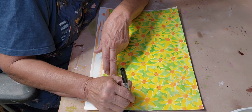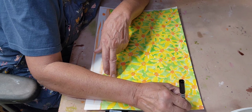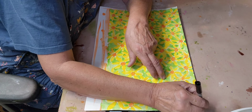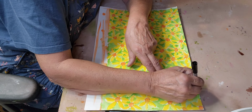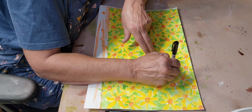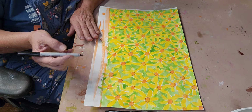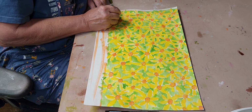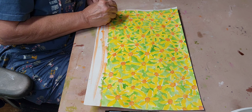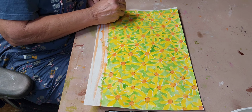I think next time I will do the outline on the front. The only thing is, if you're doing the outline on the front and you're doing acrylics, you really can't see your lines to go by, and then you have to end up kind of marking them again.